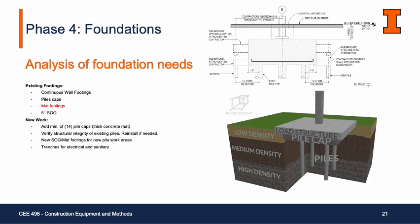So for the new work, we need to reinforce about 14 of the pile caps. Essentially, we're pouring this 4 feet thick concrete mat foundation on top of the existing concrete piles. And in addition to that, we need to verify if the existing piles are structurally sound. If not, we need to submit that as an RFI and confirm with the university and see if they want it replaced or not. And after that is done, there's the slab on grade that we need to pour just to replace the existing slab on grade on top of those new pile caps.